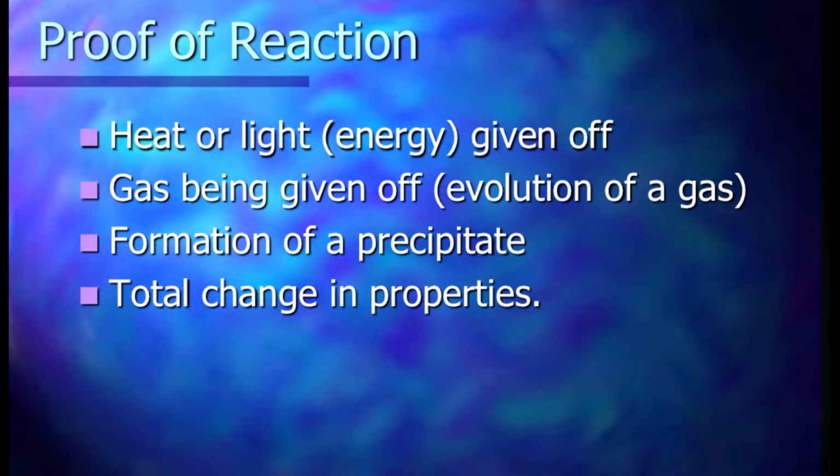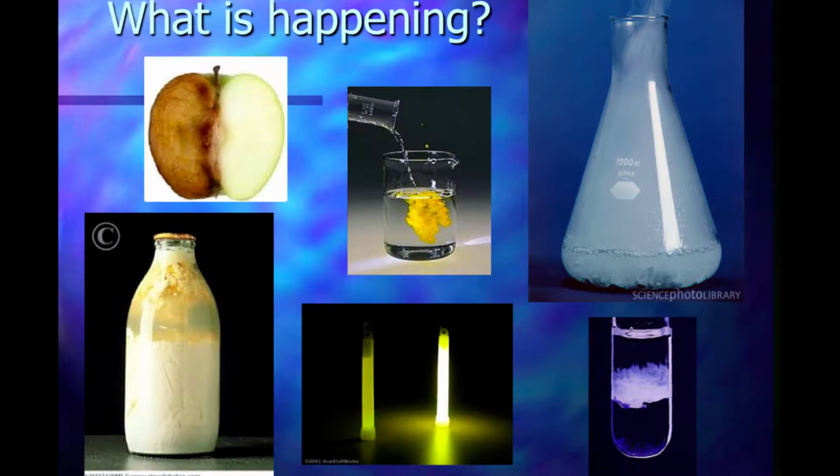Or the other thing is a total change in properties, which could be like, think of water. Water you use to put out fires. But what's water made of? Hydrogen and oxygen. Hydrogen is extremely flammable and oxygen helps things burn. So you might say hydrogen and oxygen have one set of properties and water has a totally different set of properties. So these are all different kinds of chemical reactions. And you ought to be able to look at these and figure out what the proof of reaction is.